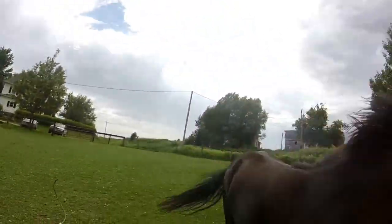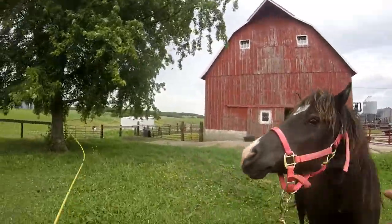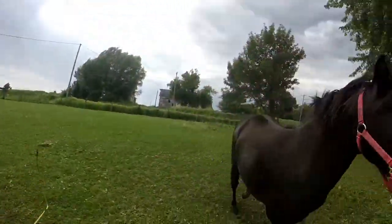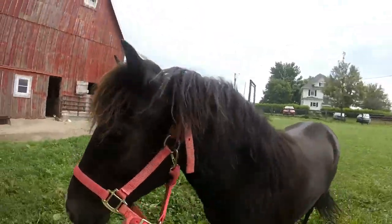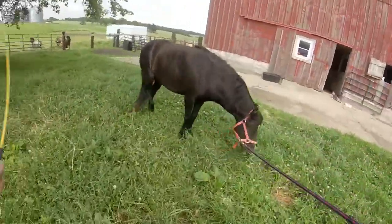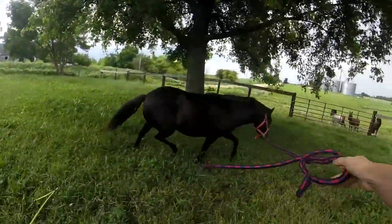So I correct her there, keep pushing her. And once she took a few steps, like right there, I took the pressure off of her. But you can see she's still pretty confused, like, I don't know what the heck you're asking me for. So you'll see I kind of had to hit her on her side to prevent her from going the opposite direction. Like right there, I just hit her on that side, and then she went.